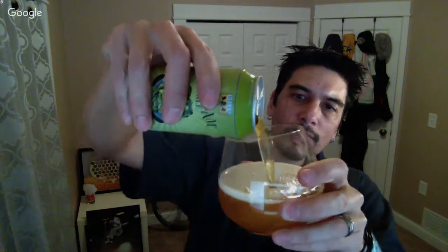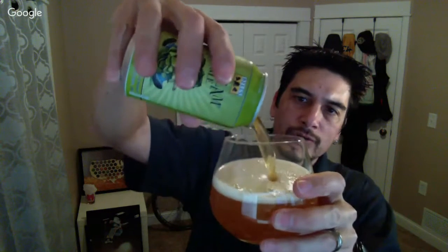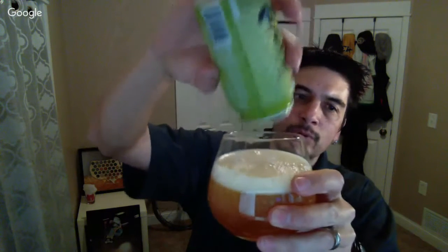I'm not too much a fan of the stemware. I know that there's a place for them, but I'd rather not have the stem on there because there's less to break off. Go ahead and crack it open here, and give her a pour. Again, I do like to try to do a fairly aggressive pour.